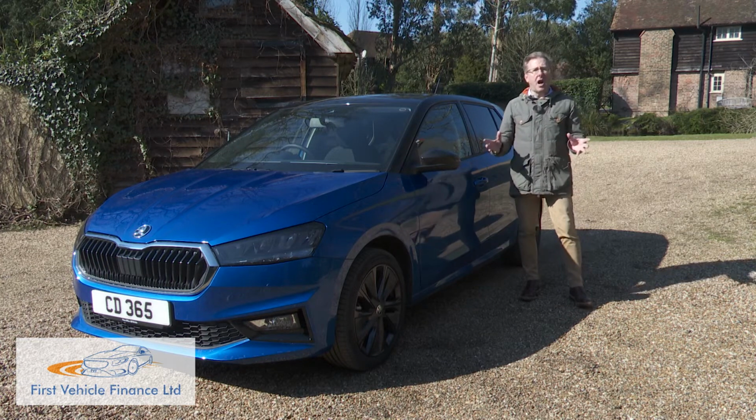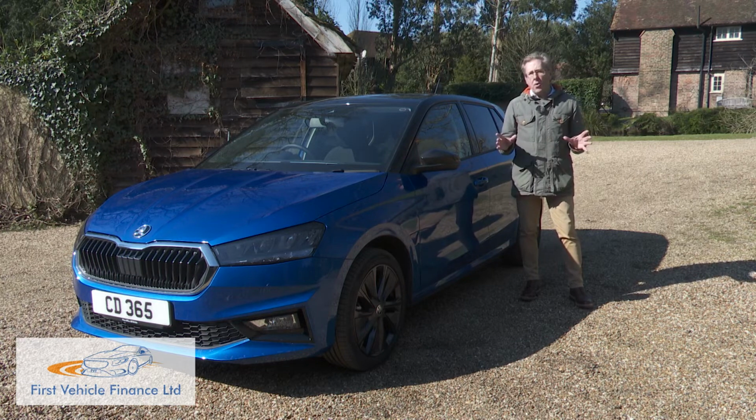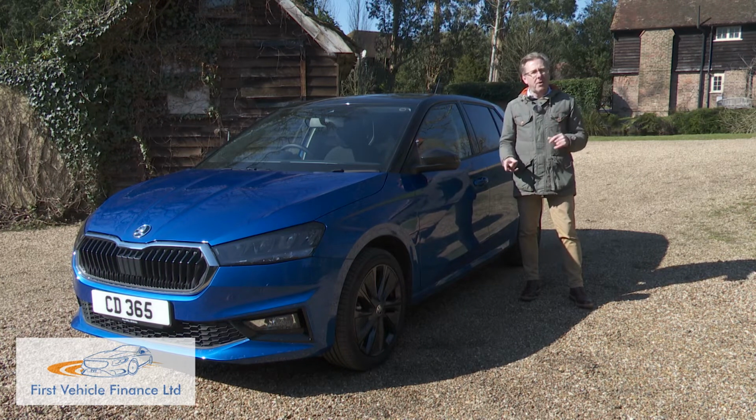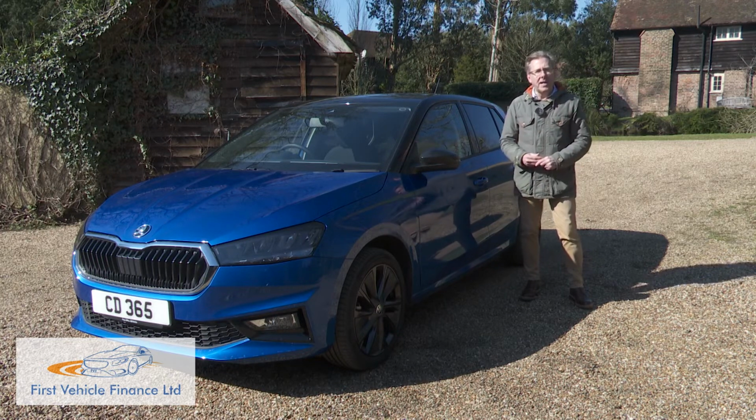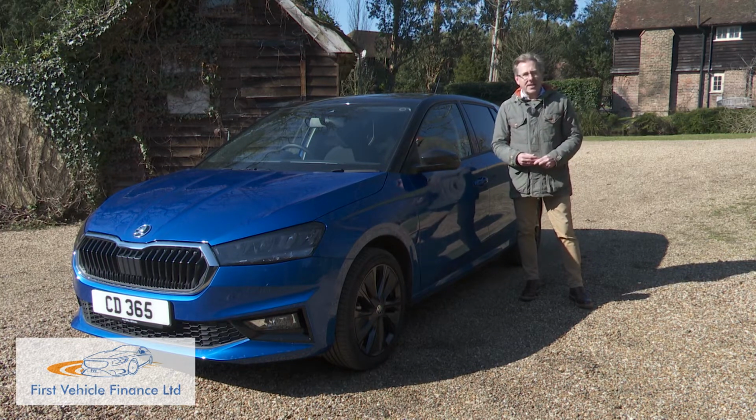It's still a car in this class that you can't ignore. It may not be the small runabout you've ideally dreamed of owning, but as ever, it could very well be the one you actually need.